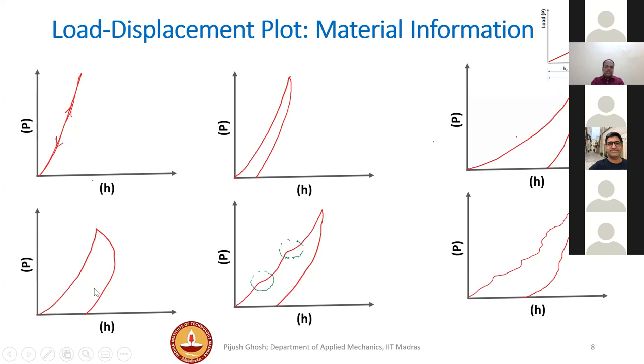Coming to this one, which is the second row, first column, I should have marked it, I'm sorry. You see there is something like necking. Why is this necking happening? Because you are holding, but the material is still undergoing change inside, and that's why the displacement is not constant. Instead, it is still showing some displacement, which tells that some creep is going on. So you definitely have to give some more time for the system to reach equilibrium before you unload.